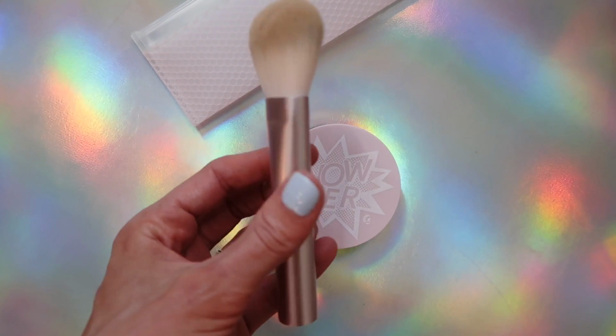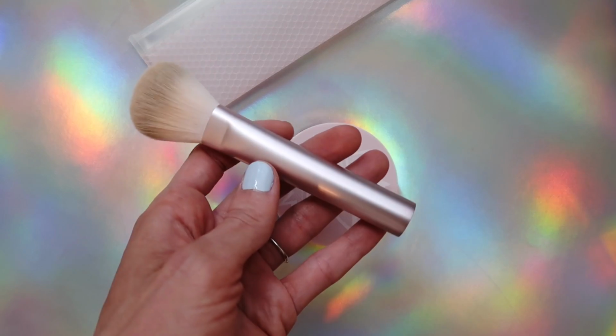I actually accidentally ordered the Wowder Powder Duo, which is the brush and the powder. The powder comes in 3 shades. The brush you can buy separately, but if you buy them together, you save a little money. I didn't realize I was ordering the duo, but I'm kind of glad I did. It comes with a little carrying case, which I love.